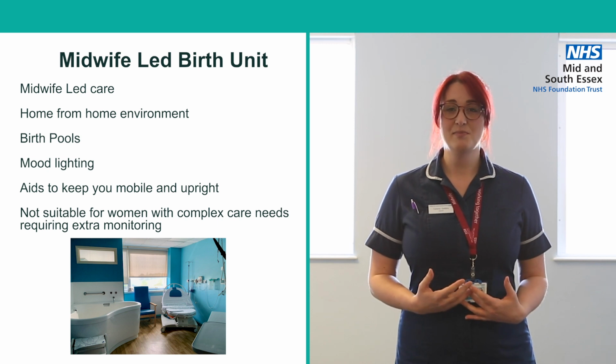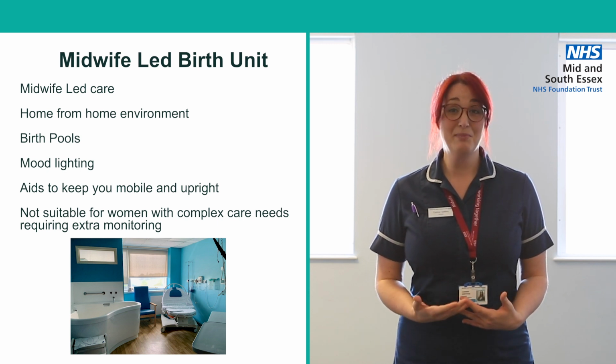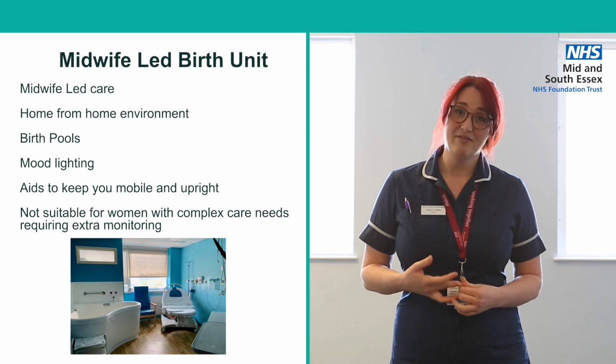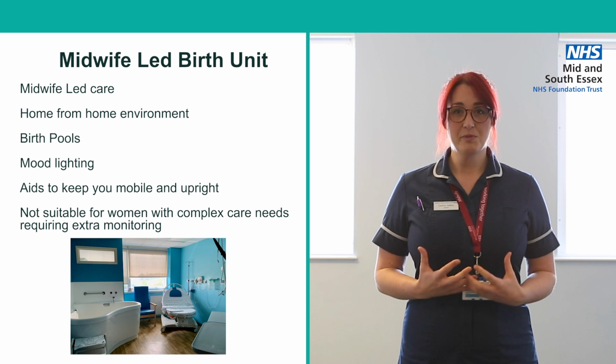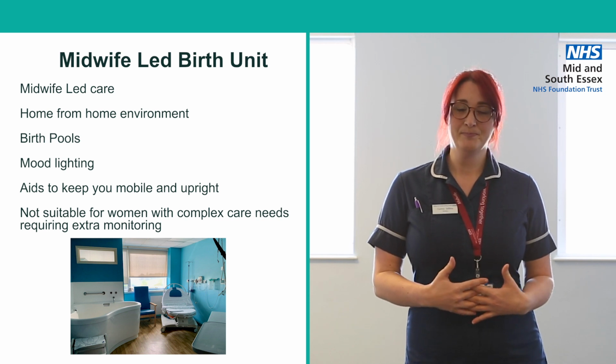Or you might choose to go to the midwife-led birthing unit, which is run by midwives. Here you can choose to have a pool birth, and there is other equipment available to get you into the optimum position for the birth of your baby.